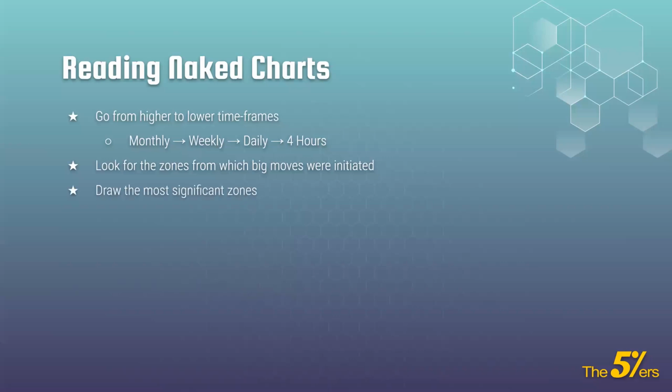Look for zones from which big moves were initiated. These are the zones where the price reacts most strongly. It's very easy to see where prices started their big moves up or down. These are the big places where the buyers and sellers are waiting, and then draw these zones on the charts to see when the price is coming back to these zones on various time frames, to look for the price action and to see how the price behaves around these zones.